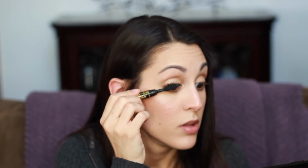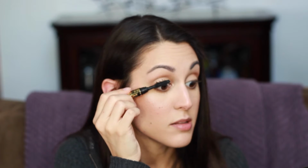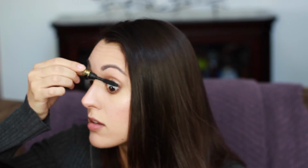It is super black, adds a ton of volume, and it makes your lashes just the right amount of clumpy. It doesn't make them really spidery, but it doesn't make them look too fluffy and natural to the point where it looks like you're not even wearing any mascara. So I don't know if you guys can see the difference between this side and this side. Mascara, no mascara. But I think this stuff looks really pretty nice. So let's get some up on the other side.